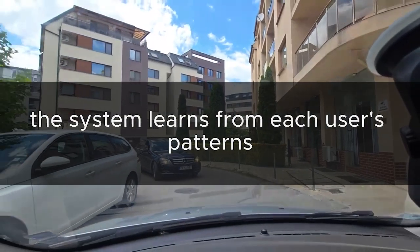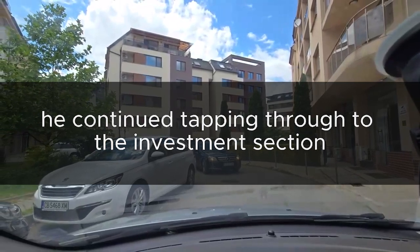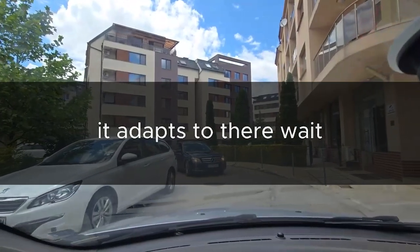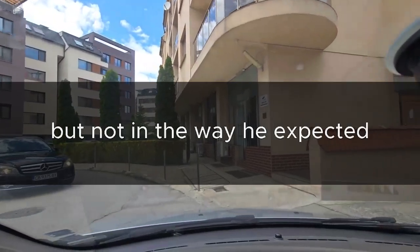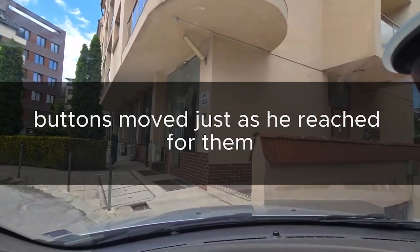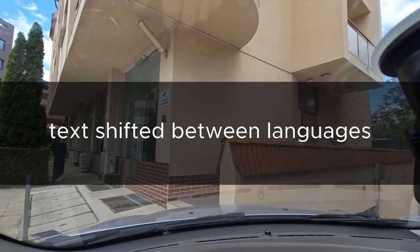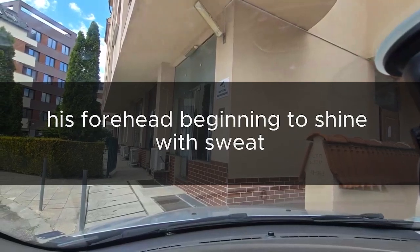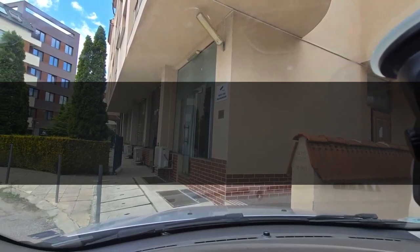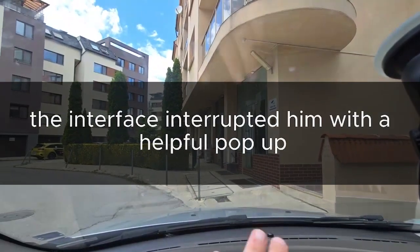"The system learns from each user's patterns," he continued, tapping through to the investment section. "It adapts to their. Wait." The interface had started anticipating his actions, but not in the way he expected. Buttons moved just as he reached for them. Drop-down menus expanded in the wrong directions. Text shifted between languages. "Small technical issue," he said, his forehead beginning to shine with sweat. "The beauty of this system is its." The interface interrupted him with a helpful pop-up.